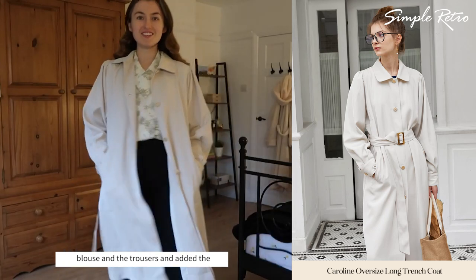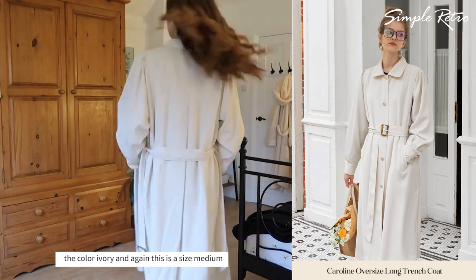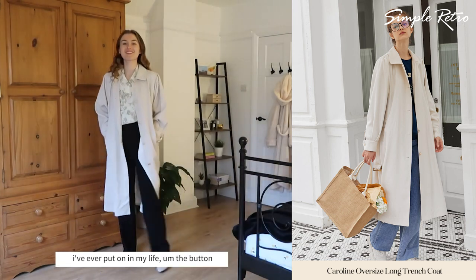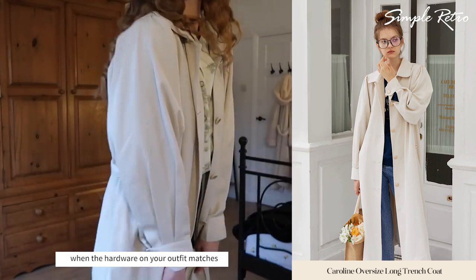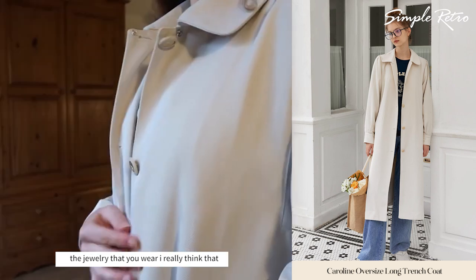the blouse and the trousers, and added the Caroline Oversize long trench coat in the color ivory. And again, this is a size medium. This coat is something else. It is stunning. It is the nicest trench coat I've ever put on in my life. The button detailing is gorgeous with the gold. I'm a gold jewelry wearer when I wear jewelry.